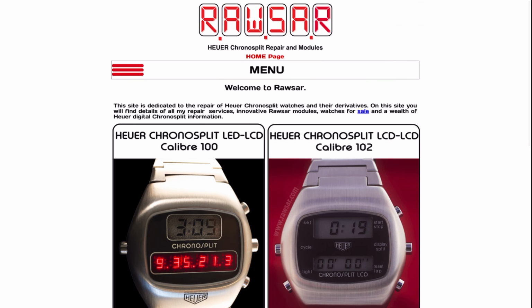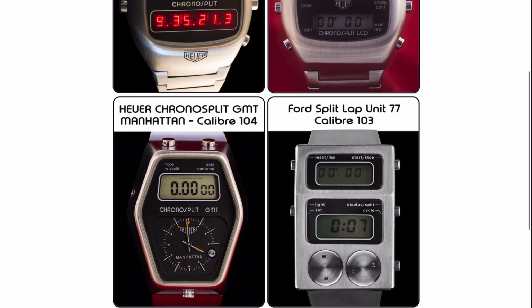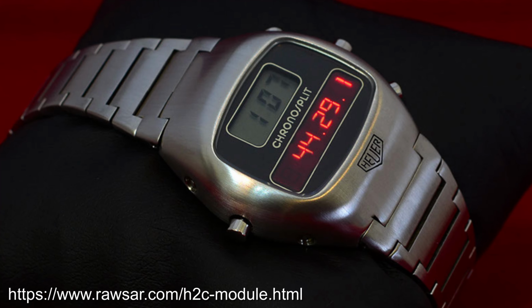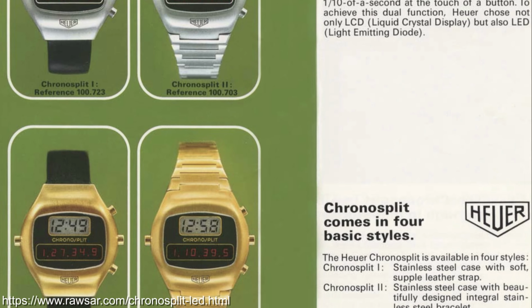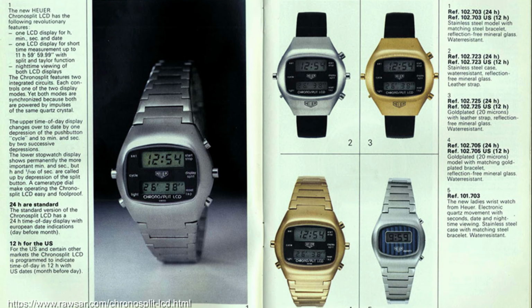Now I do have to shout out the Raw Saw website here, who's a restorer of these watches and has some amazing details on these models. The first is of course the Chrono Split, the world's first split LED LCD quartz digital watch. This would of course be later carried over to an LCD version.